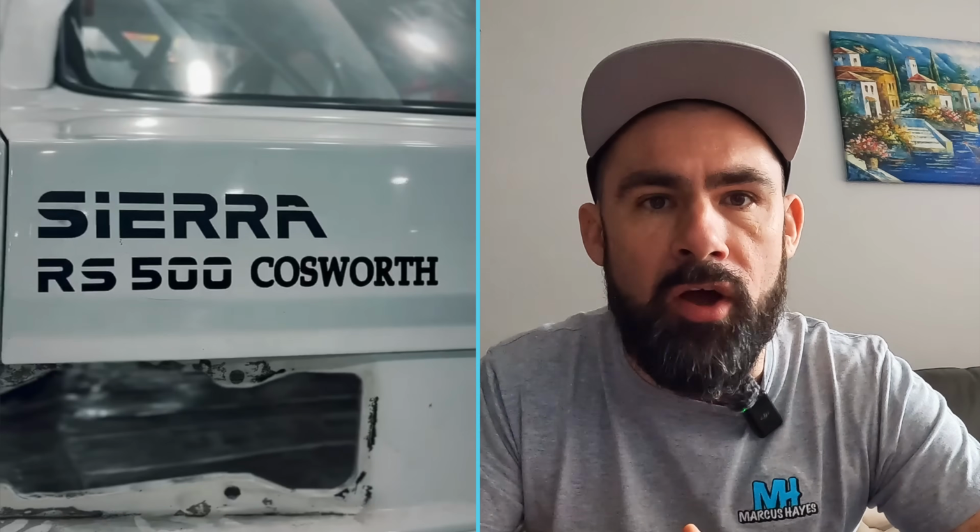They have literally used an original steel Sierra shell, which appears to be badged up as an RS500, to create their moulds, and then they're producing the carbon fibre parts with those moulds. And here we can see the main body shell being taken out of the mould, which consists of the roof, the rear quarters, and the rear panel.